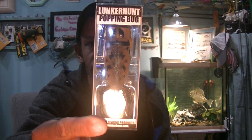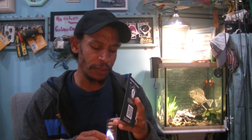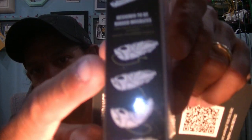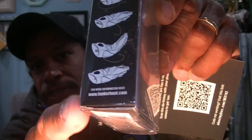Next up, two Lunker Hunts back-to-back. So we have Lunker Hunt Popping Bug. We've had this in the past. I'll check and see if I've got the same color. If I do have the exact same color, because I have a bunch of these, I'll definitely add this to the giveaways. So there's a 2 3/4 inch, 1/2 ounce top water. And the way this is rigged is it comes with an EWG, and you just fish it like you would a Texas rig. Go through the nose of the bait, turn it around, and reposition it so that it's weightless on the back, and you just pop this like a popper, but with a single EWG rather than the frog hook.